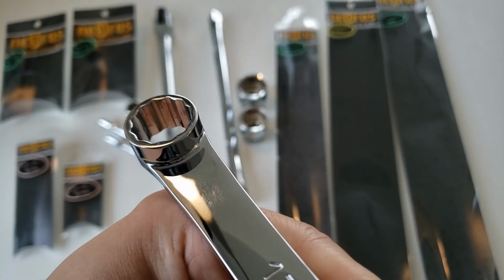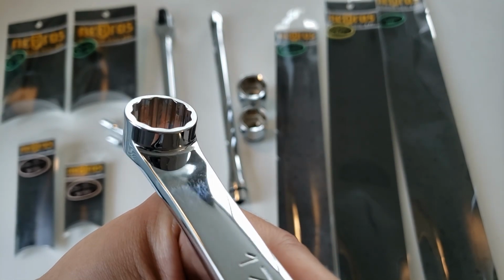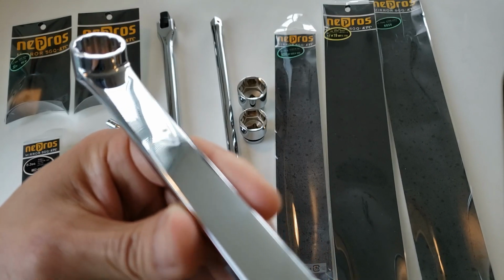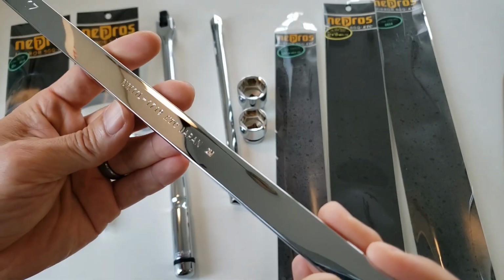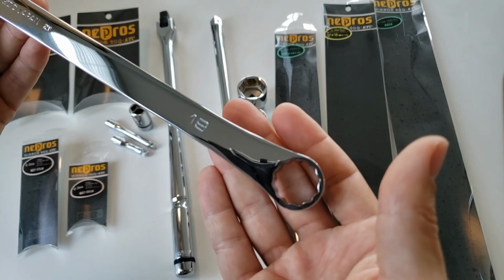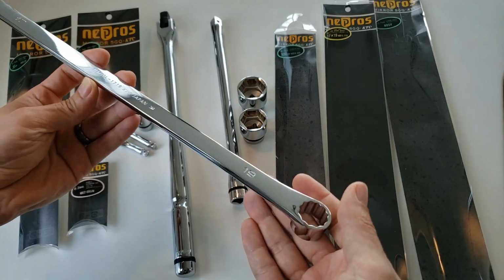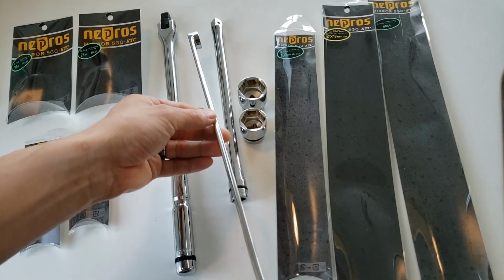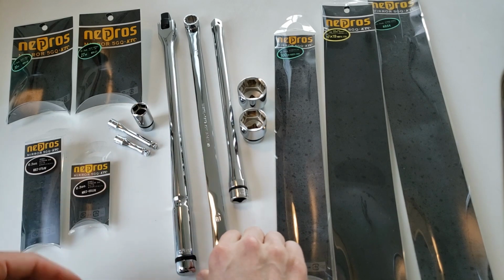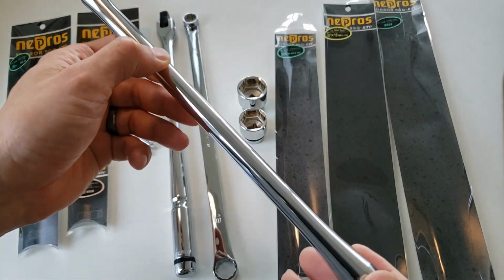Very nice. Almost perfect. Well, perfect. I haven't found an imperfection yet. Not that I'm really looking for one, but from a cursory check, I don't see any issues whatsoever. Very nice. Something that I've come to expect from buying and working with Nepros tools.